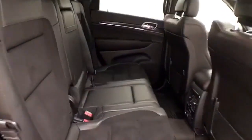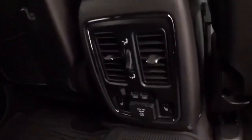Seats 5, leather interior. Rear outboard seats are also heated. Split seat back. Folds down to accommodate longer cargo items.